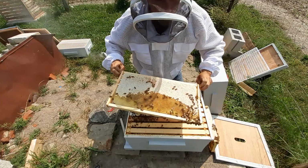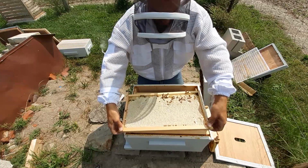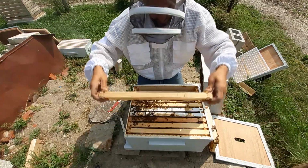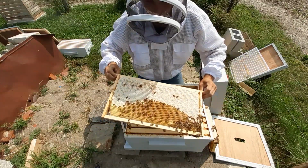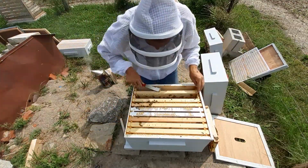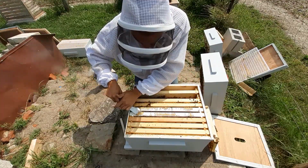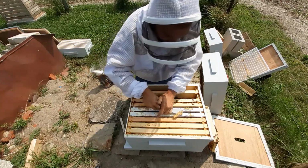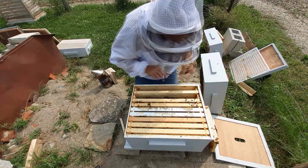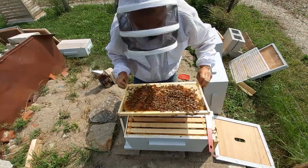Super heavy honey frame. Oh, that's why it's so heavy. Look at that. I might give this frame to my new hive. That will be a good boost to them. Lots and lots of food. I'll bring this over. This will go to the other hive. Scrape off some of this, because that was all attached to the queen excluder. I found a flaw with the plastic frame. I just pulled up a little bit of plastic with that. You don't really want plastic in with your bee comb.